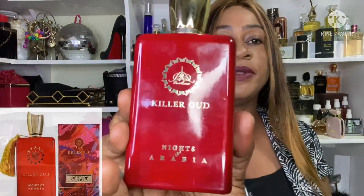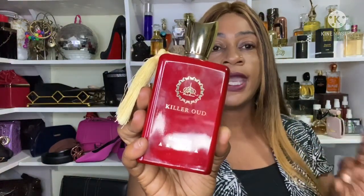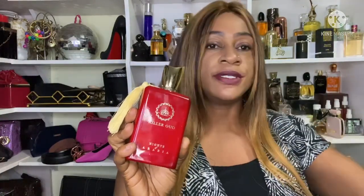Last but not least is going to be this one, Killer Oud Nights of Arabia by Paris Corner. This is inspired by Byredo's Black Saffron. If you like Byredo's Black Saffron, this is what they have as an interpretation of it. This is beast mode. This will last you until the next day. It's a beautiful fragrance, both on the skin as well as on the clothes. So this is their shortcut, their interpretation of Byredo's Black Saffron.